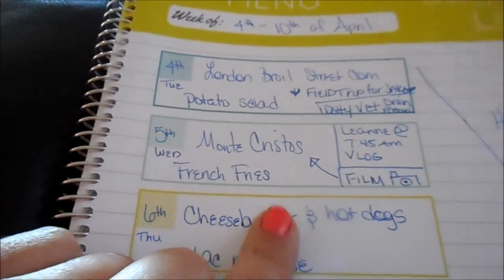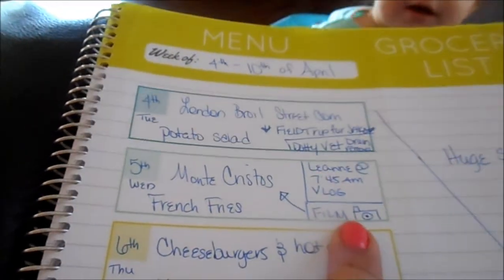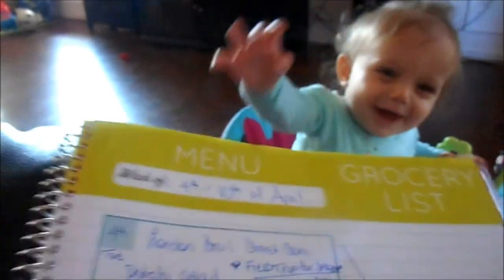It's supposed to be really rainy and nasty all day tomorrow, which actually stinks because, hey, keep your hands off, little thief.